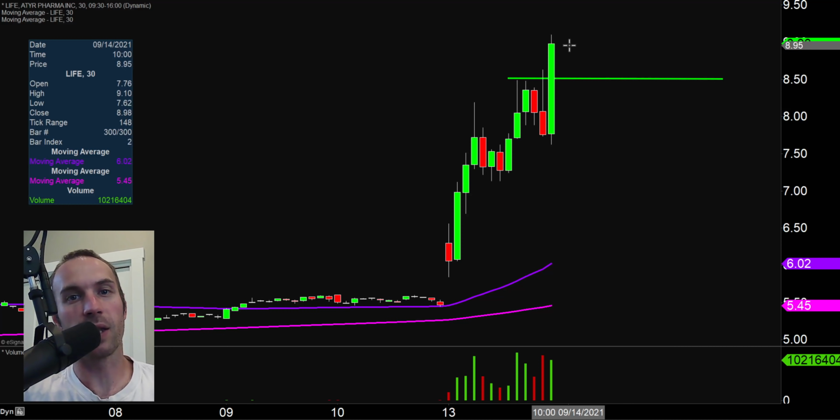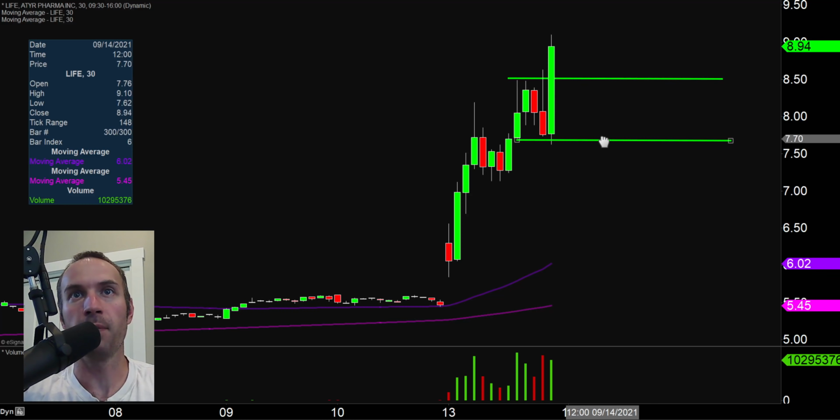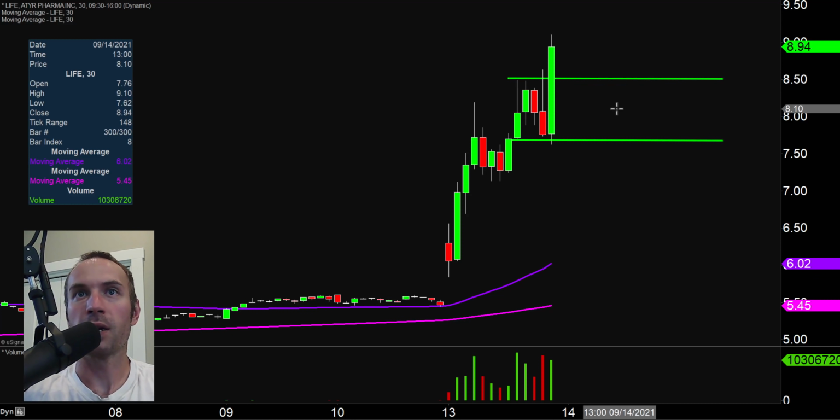So if you're somebody who doesn't want to chase the price and wants to wait for some sort of pullback, $8.50 gives you one potential pullback area. Or if you want to be a little more conservative and look for a deeper pullback, then $7.70 would be another area to consider.